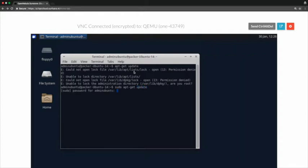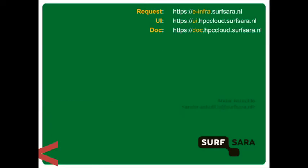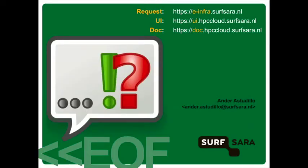So this is a responsive system and it's totally provisioned. From here on, you could start your own software and configuration. I'm going to switch over to the presentation because this concludes my presentation. I will be happy to answer any questions that you may have.